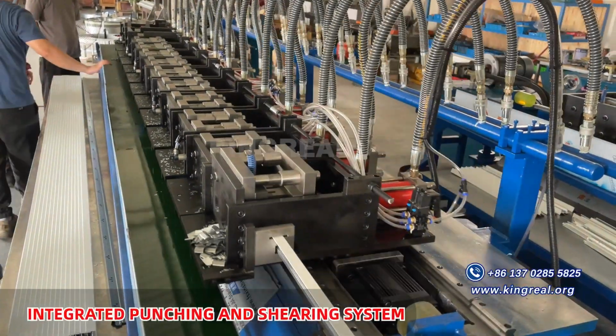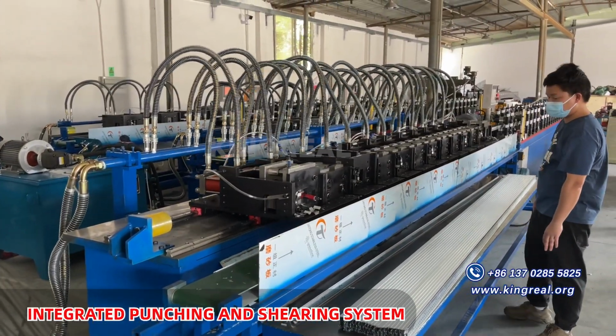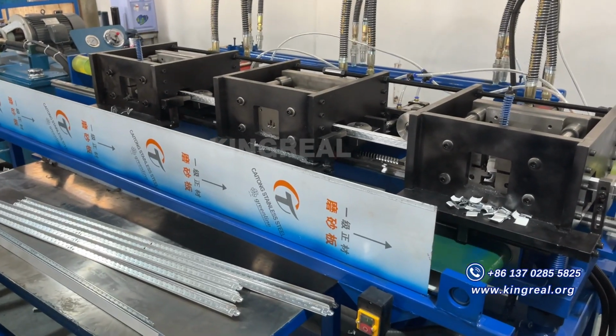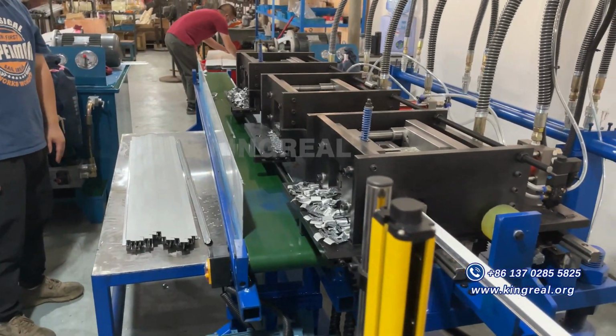The punching system is integrated type, 20 mm main panel, 6 mm side panel, fine milled. The punching type is all punching at once type, no stopping. The motor is 7.5 kilowatts all copper wire motor, wool block fine grinded.